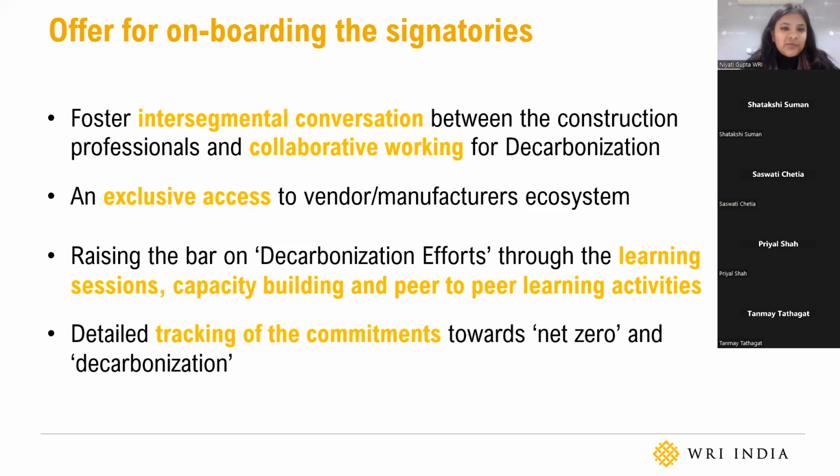Finally, I would like to sum up what this business charter stands for and what the offer stands for the current signatories and for more signatories that want to get on board: it is to foster intersegmental conversations between construction professionals and provide a platform for collaborating and working on decarbonization and net zero targets. This charter also provides exclusive access to the vendor and manufacturers ecosystem, along with various other actors involved in the building and construction industry, including architects, planners, designers, and engineers.